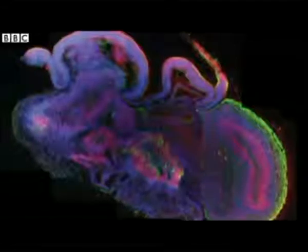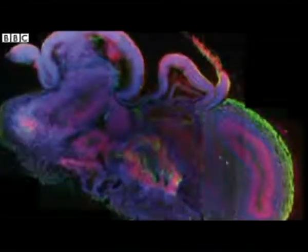This is the closest science has got to building a human brain. This cross-section, 4 millimeters wide, shows the layers of the lab-grown organ. The human brain is the most complex and least understood part of the body. The team in Vienna did not create a complete organ like this, but rather tiny fragments.